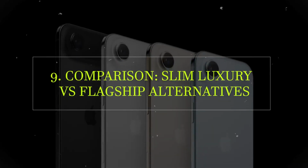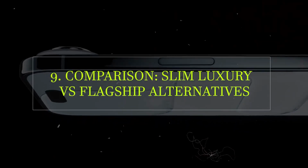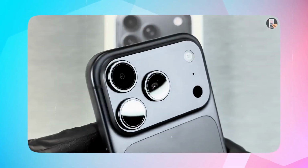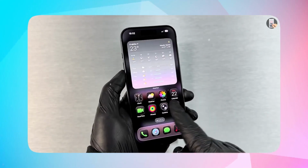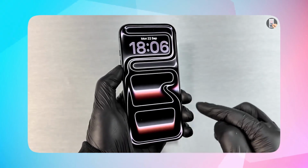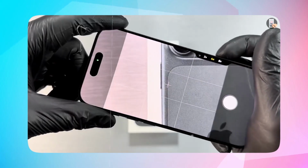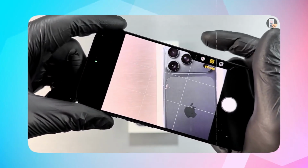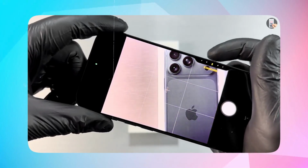9. Comparison. Slim luxury versus flagship alternatives. How does the iPhone 17 Slim stack against regular iPhone 17 or Pro models? Other luxury-oriented phones, Samsung Galaxy Ultra editions, luxury brands, etc. Potential trade-offs. Maybe a thicker phone gives you more battery, better cooling, same performance. In those comparisons, sometimes thicker is better, but you lose prestige. If Apple's pulled off a balance, that's news.